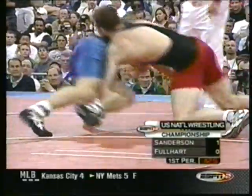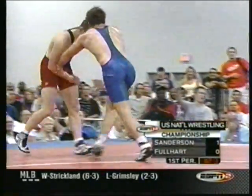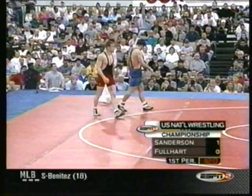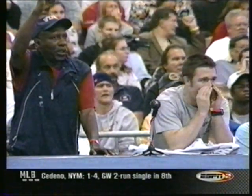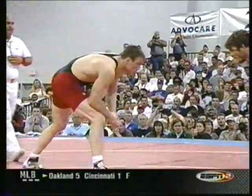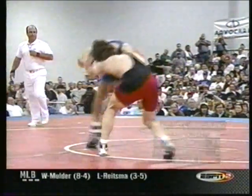Yeah, it really is something. It seems like he doesn't have a problem adjusting in any position at all. He's familiar with every position, regardless of whether it's a scramble or just a clear-cut technique. He's familiar with every position. So now it's 3-0 in the favor of Cale Sanderson.